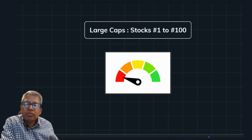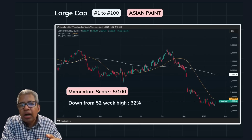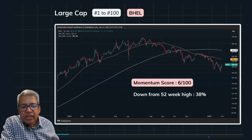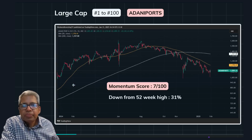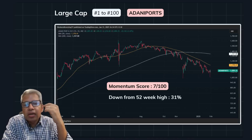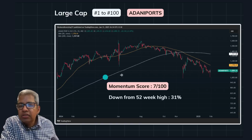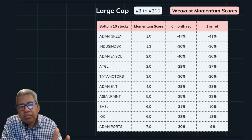So if we look at large cap stocks from let's say number 1 to number 100 in the market cap list, then some of the weak stocks right now are Asian Paints with a momentum score of 5. It's down 32% from its 52-week high. BHEL, which is down again 38% from 52-week high, momentum score is 6. And Adani Port is at 7 on 100, down from 52-week high by 31%. So all these stocks are weak. They are trading well below not only the 200 DMAs, but also the 50 DMAs. And any absolute momentum or any tactical allocation to these stocks from a momentum perspective is probably not such a good idea.